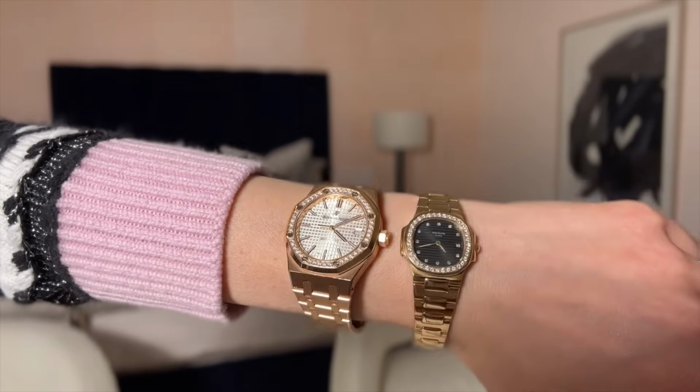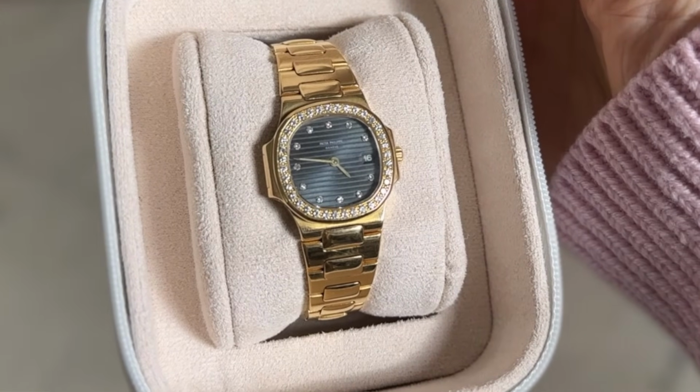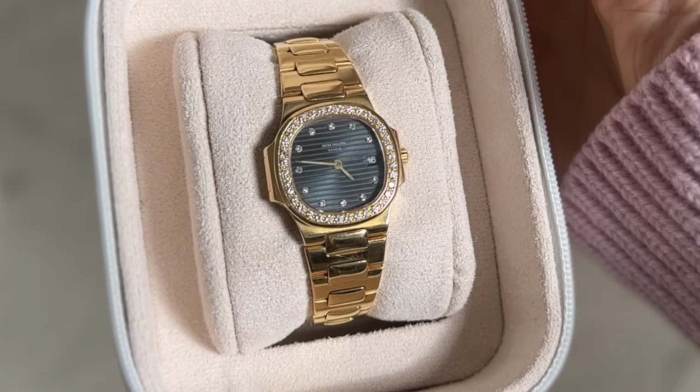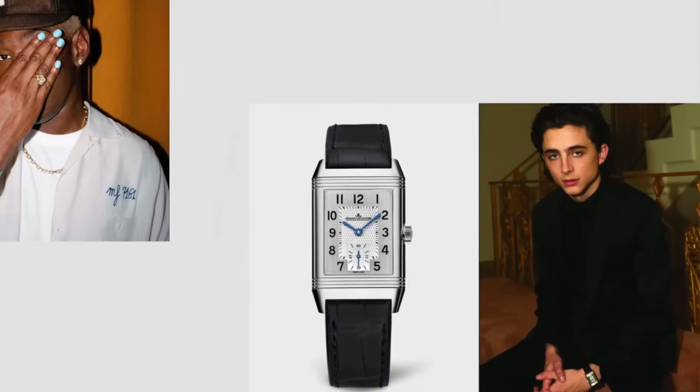Another thing that is so special about this watch is the diamond dial. Love the diamond dial. It is just so classy and chic, and on a tiny watch like this, I think it's really sophisticated. The diamond bezel, the diamond dial, it's small, it's not in your face, it's not too flashy. It's very sophisticated, very feminine, although we are seeing a lot of men rocking the little watches nowadays as well.